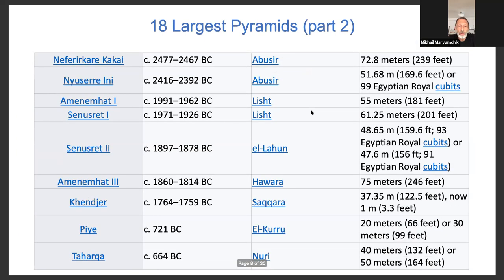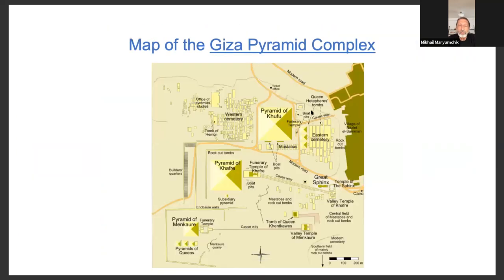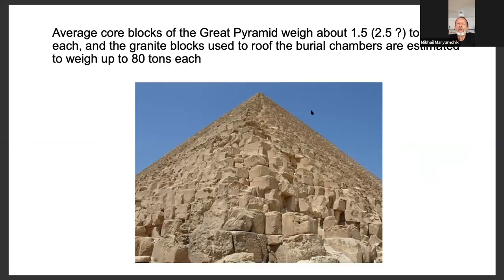Okay, let's go. That's the plan. And this basically just shows, again, where the Sphinx is located and other things, but we can go to the next slide now. This gives you the Great Pyramid, or Khufu Pyramid. You can see these blocks.